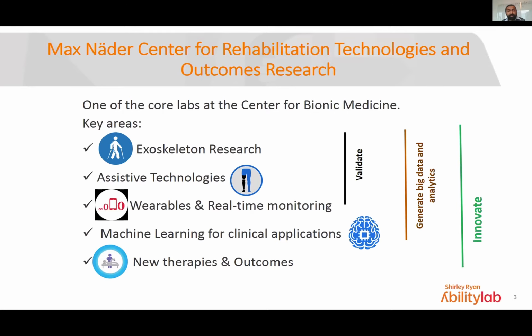and outcomes. So I would put it as we validate technology. We also generate big data and analytics using wearable sensors, and we also innovate new therapies and outcomes based on these.